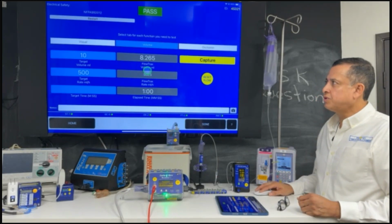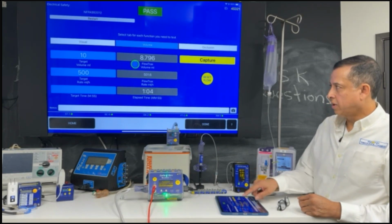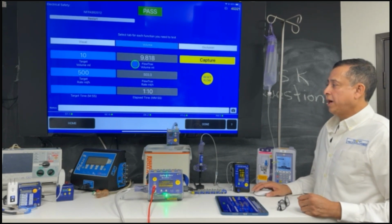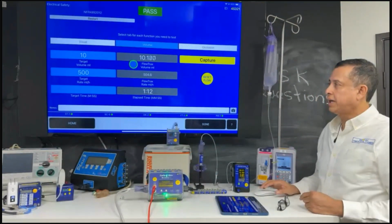You can see we're getting close. And as the measurements are coming across on the flow tracks, it's pretty close to real time as it transmits it over to the app. You can see there's not much of a delay there. And so we're able to do that and capture all this information. So we're getting close. It alarmed. I'm going to go ahead and hit stop so that the KVO doesn't kick on.